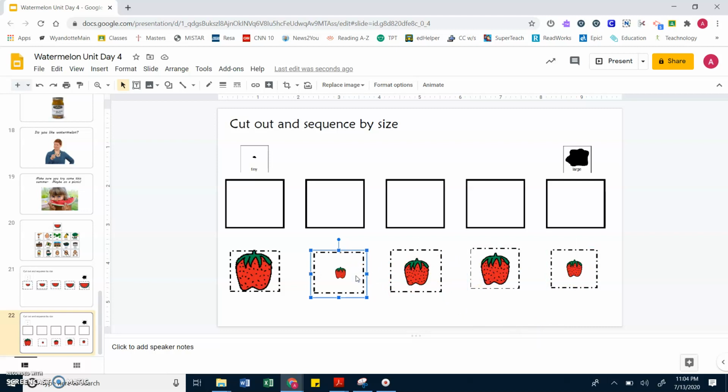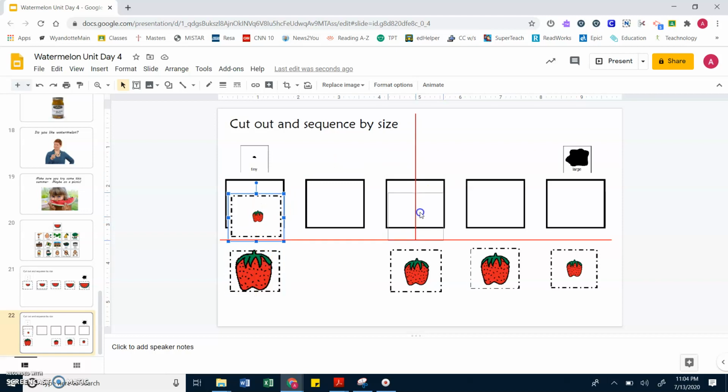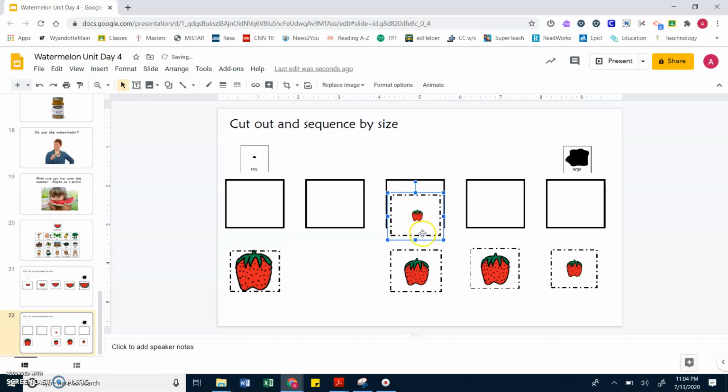This one looks the smallest to me, and the way that I'm going to double check is I'm going to hold it above each one and see which one's bigger, this one or this one. I'm sorry, which one's smaller? This strawberry or this strawberry? This one's smaller. Let's move on to the next one.